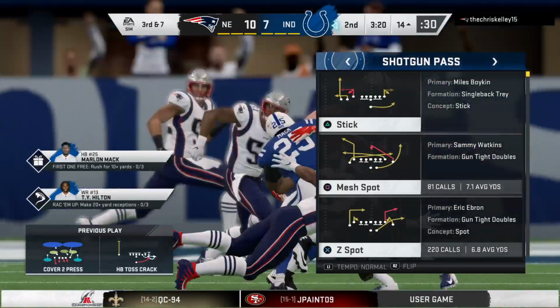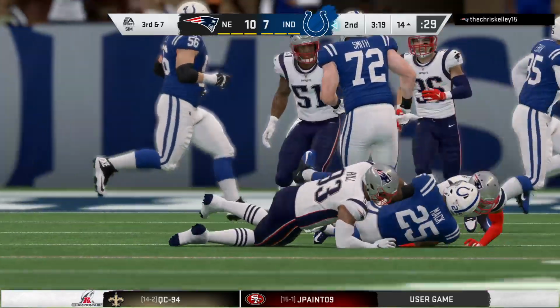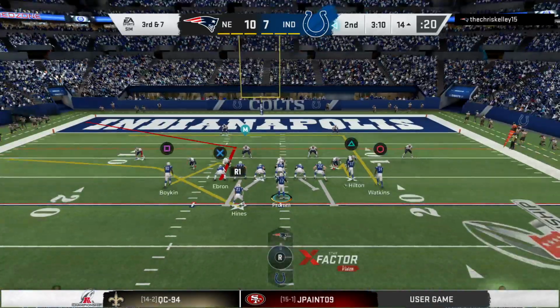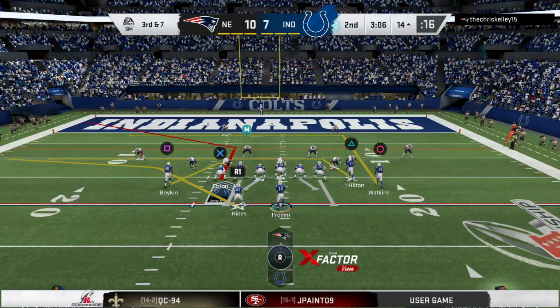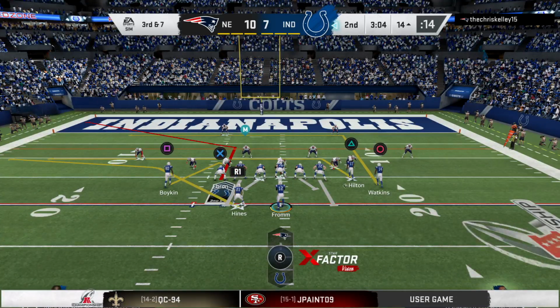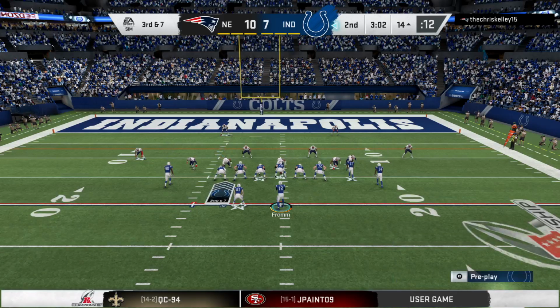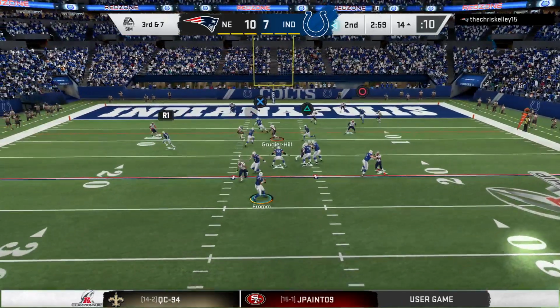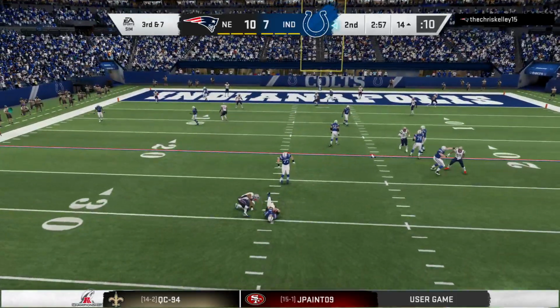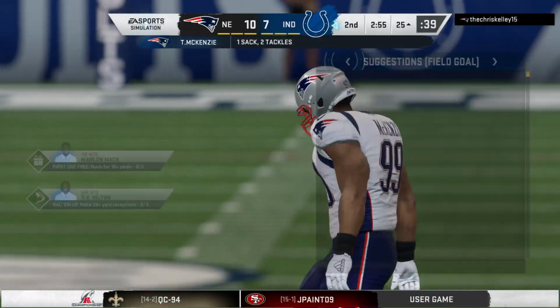Brings up 3rd and 7. In danger of squandering their great field position as they come up on a 3rd and 7. Let's get off the field. No, check that. We want Mike 52 right here. Now back to throw. Nowhere to escape, and he goes down.